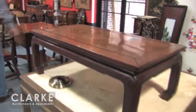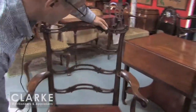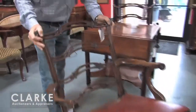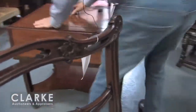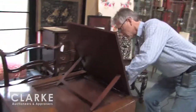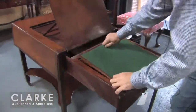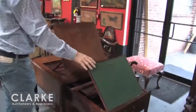And to get off Chinese for a minute, we have a nice assortment of furniture, including 18th century English furniture. Here's a pair of sort of ribbon back chairs or lattice back chairs. And here's a fairly rare architect's table. Let me just open this for you, with a ratcheted drawing system.